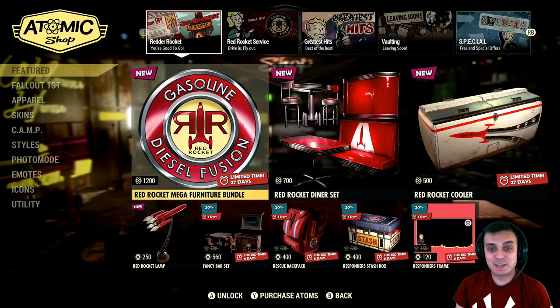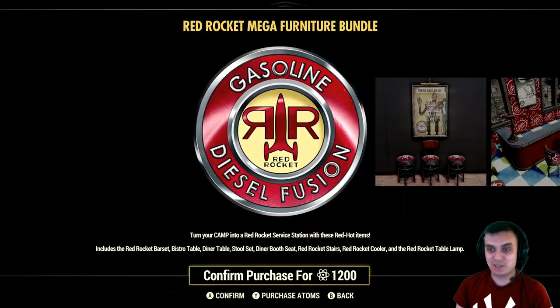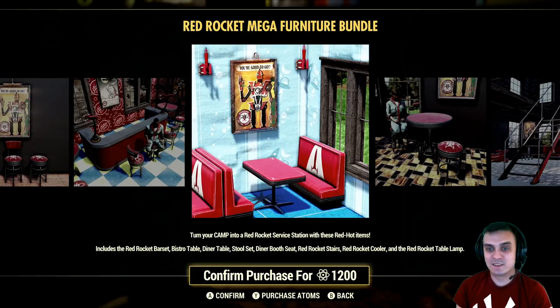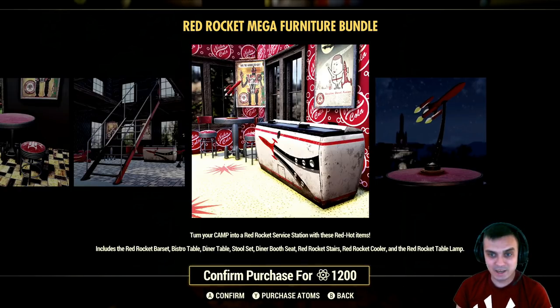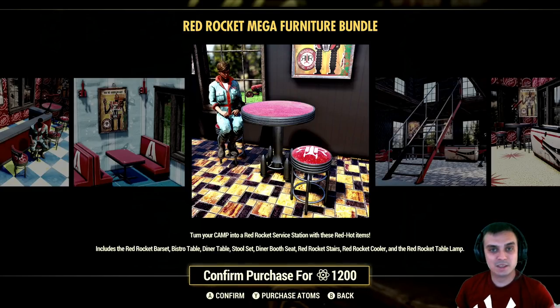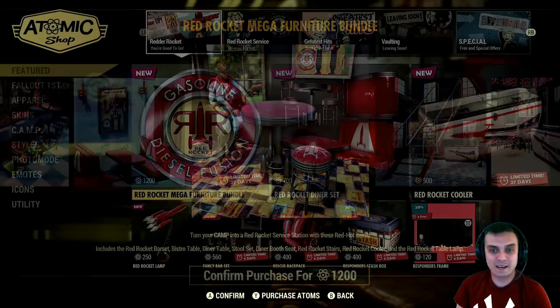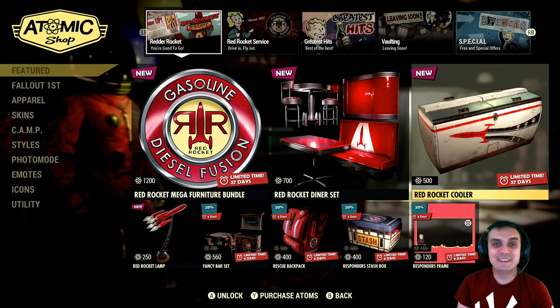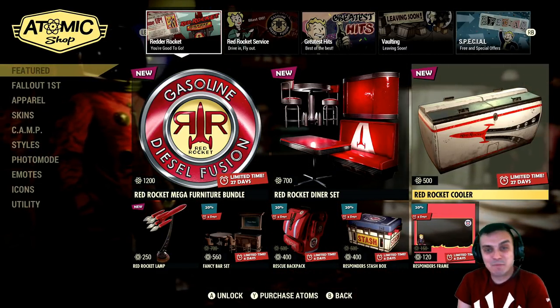the Red Rocket Mega Furniture Bundle. Sweet. I mean, it's good. It's nice. It's looking perfect. I would get it, honestly, like right now, but I'm not because the camp budget is very bad. I can't build it, so why should I buy it? Here's the question: if you can't build it, why buy it?